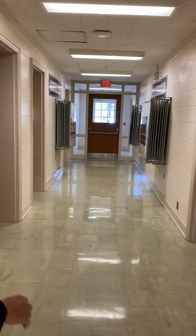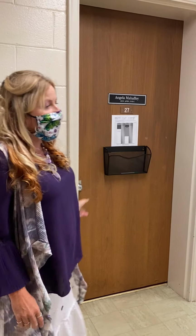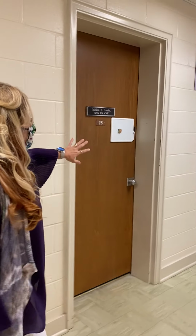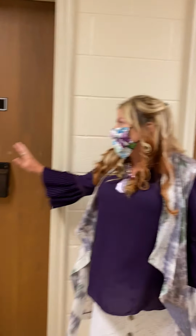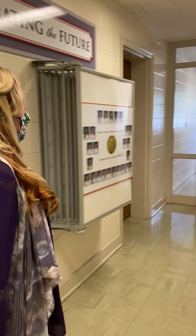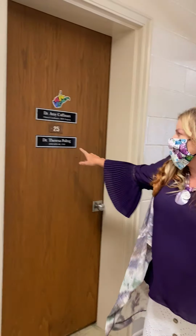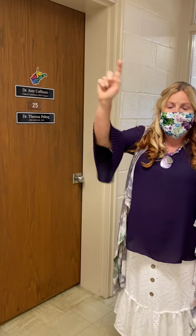If you go to the right here, you will see that our first office is Miss Mahaffey, Professor Mahaffey. Then we have Professor Frankie here. And she is senior level. She'll be teaching the juniors. And this office here is Dr. Poling's office.